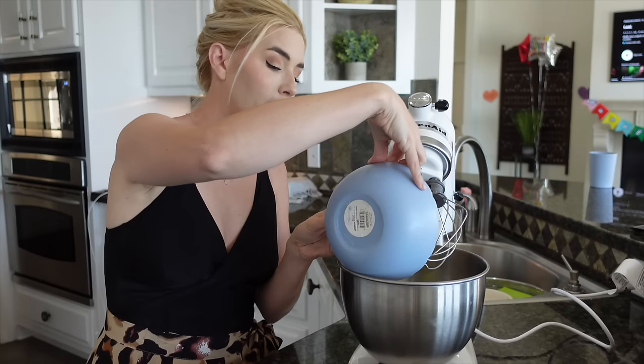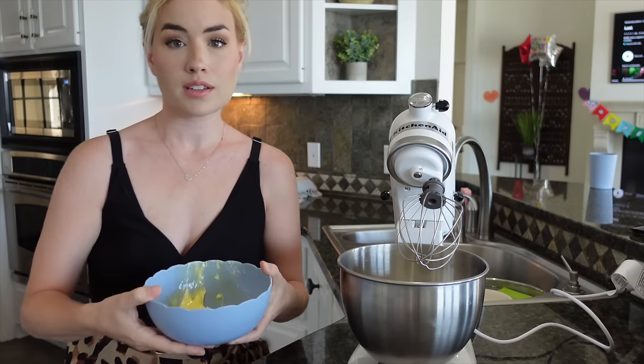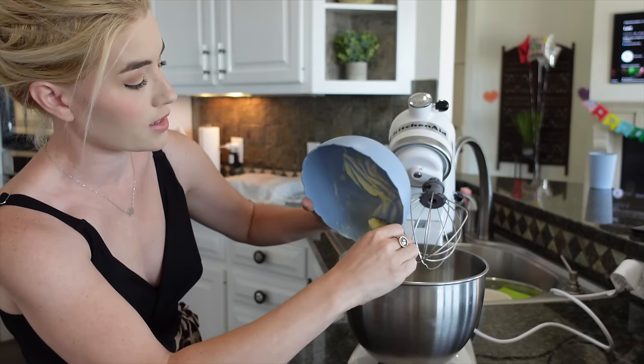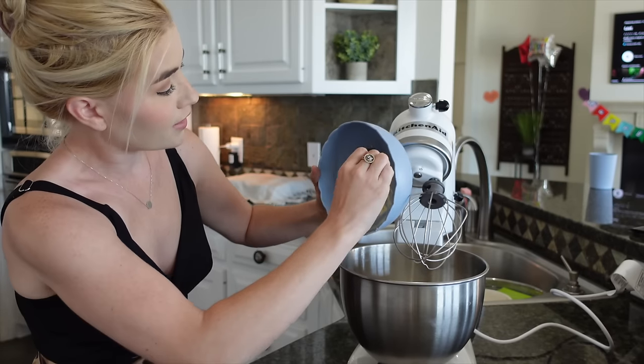I know they're gonna be ready for some sweet treats pretty soon, so I'm gonna go ahead and make these sourdough cookies. The first thing I'm gonna do is cream together 1/2 cup of butter. And of course I forgot to take mine out ahead of time, so I had to put it in the microwave for about 30 seconds. But ideally, you would want it to just be softened.